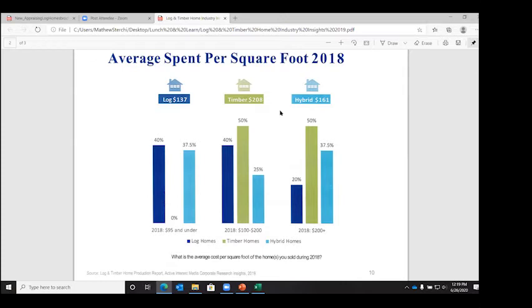So that number tends to be a little bit skewed because you're not getting those timber roof systems with the mortise and tenon joinery or the timber frame trusses. You're not getting those post and beam timber floors. So the number can tend to be a little bit lower.